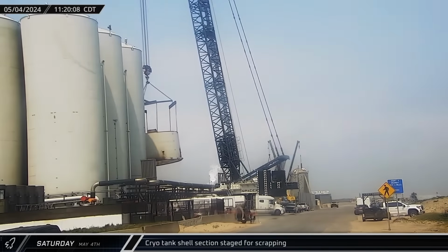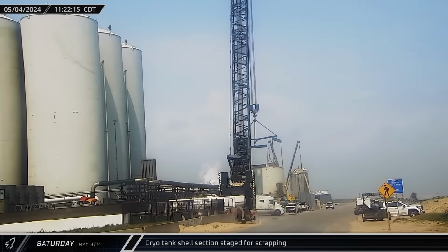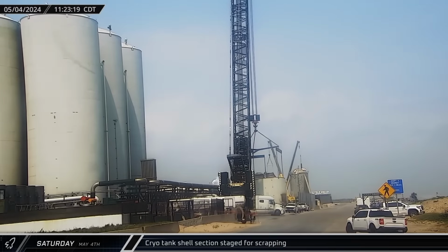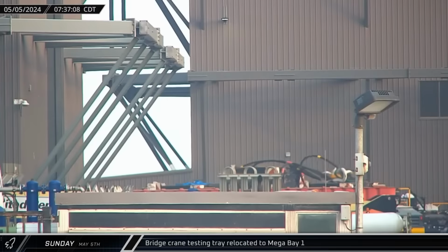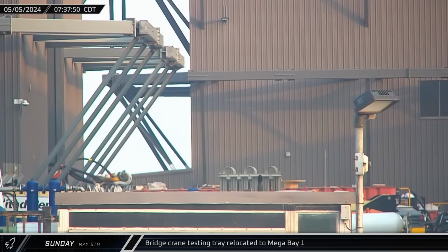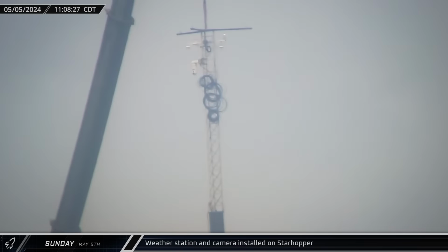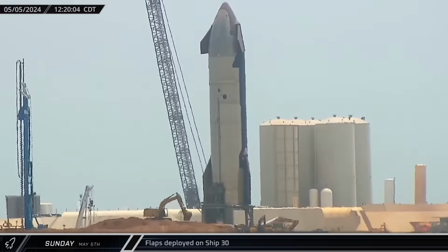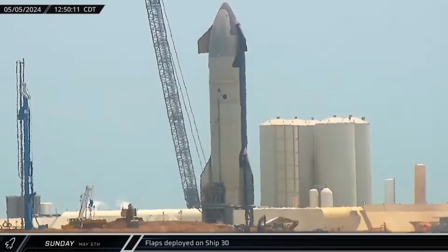Making use of the LR-11000, the remaining jagged section of the disused water tank's shell was removed and staged for scrapping. The bridge crane testing tray, laden with counterweights, was brought into Mega Bay 1 on Sunday. Over at the launch complex, a weather station and camera tower were installed on Starhopper's new mast. Starship 30 deployed its flaps for the first time on the test stand, starting with a partial extension before moving to their full spread.